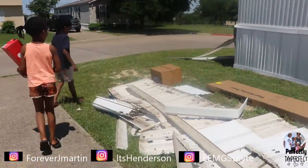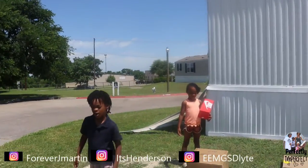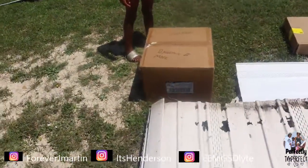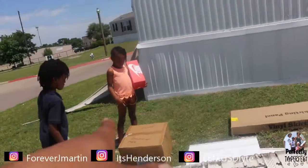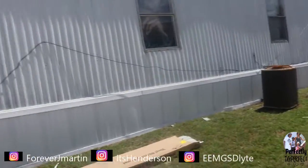What is that? No, I don't think so. Derek ordered some remote controllers, and Darian, I thought that was the box, but that's not it. Fat, that's just for the skirt on the house.